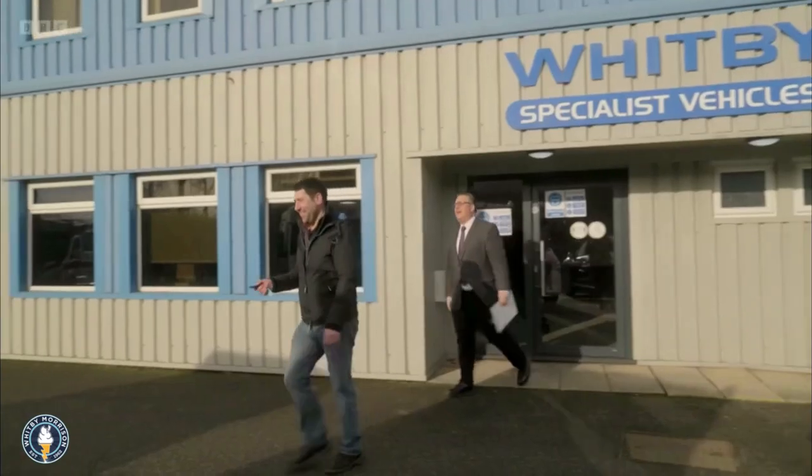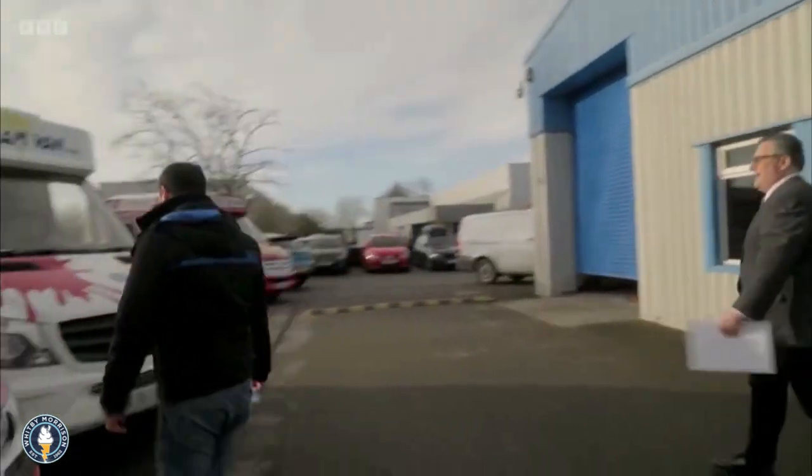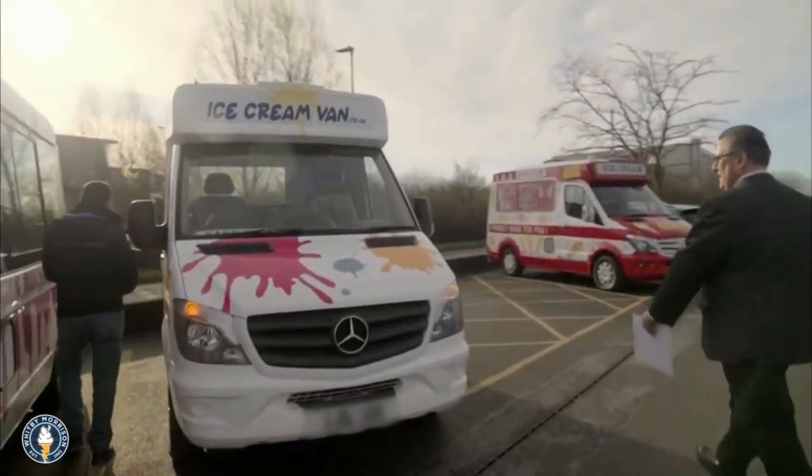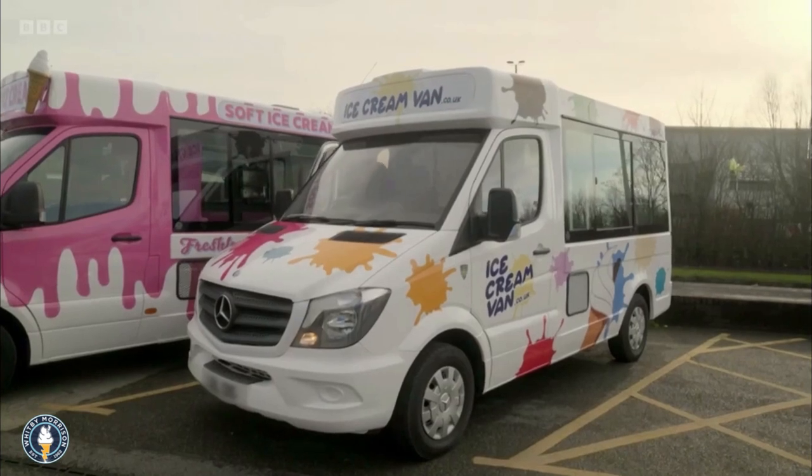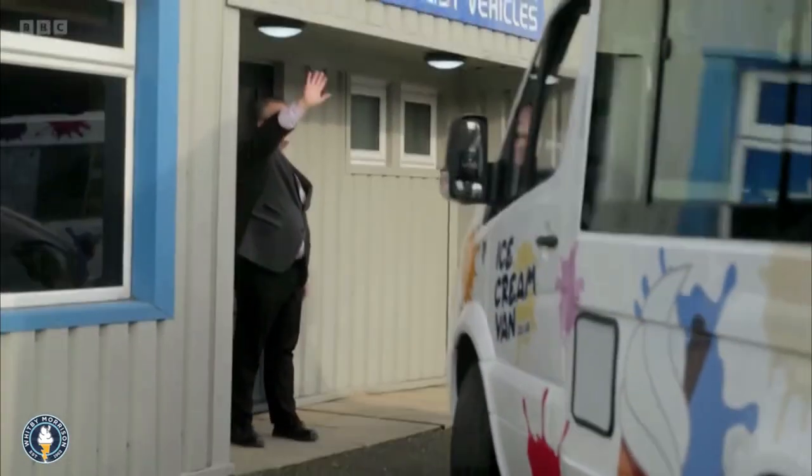What we're doing here, in reality, is we're not just making and selling ice cream vans, we're giving people the opportunity to create their own livelihood. I will take enquiries, I visit customers who are interested in purchasing an ice cream van. We will then go from the start in deciding what their requirements are to actually doing the order and getting it built here. And a few months later, they will then come here, pick up their new ice cream van, and I'll also do the training and the handover.